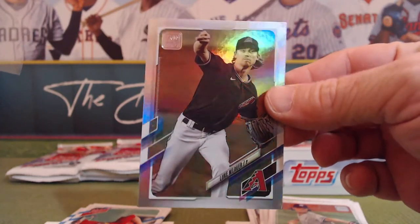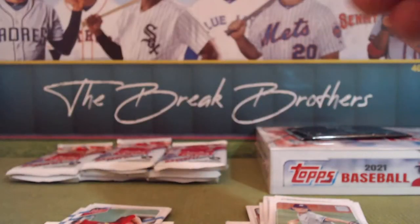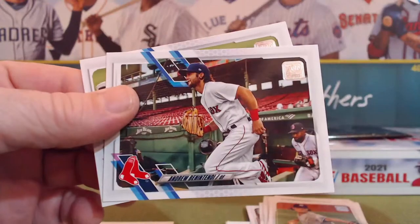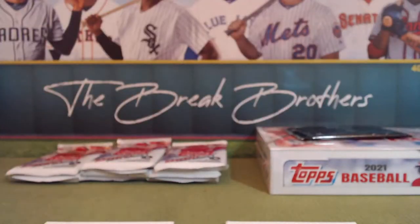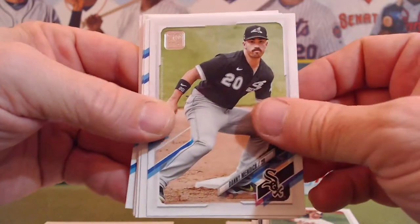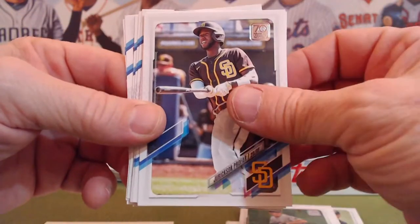All right, for the Diamondbacks, it goes out to Sean. There's a Luke Weaver, hollow foil. Jack Flaherty again. Chris Archer going back to the Rays. New York Yankees, Andrew Benintendi. He's on the move, obviously, and John Gray. Anthony Santander, Hunter Harvey, Danny Mendick, Mike Clevenger, Mitch Keller, Jurickson Profar.